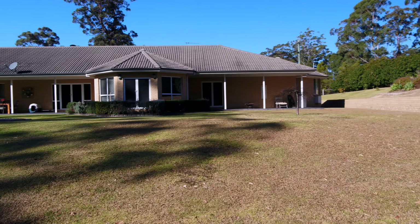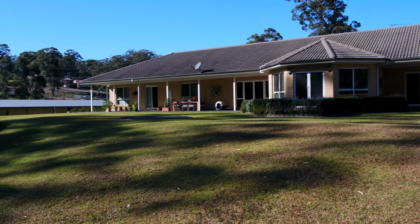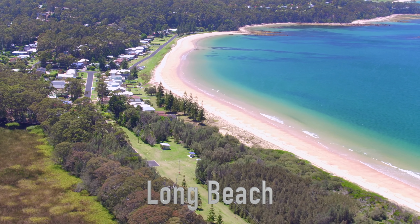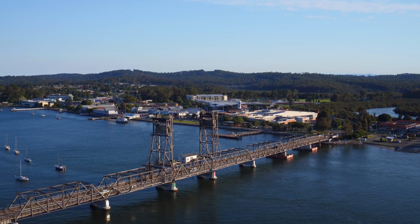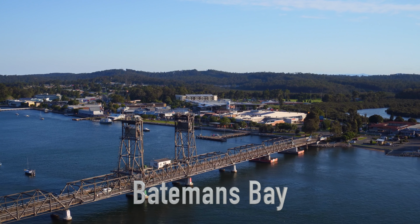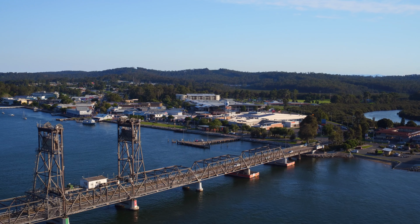Long Beach is a popular coastal village on the south coast of New South Wales and is ideally located close to some of the most pristine beaches in the region. And being so close to town means you'll have access to the shops, cafes, restaurants, but you're far enough away to enjoy the tranquility of your own little bit of south coast paradise.